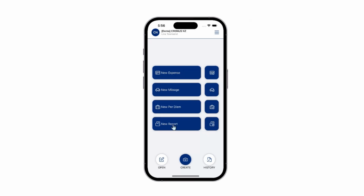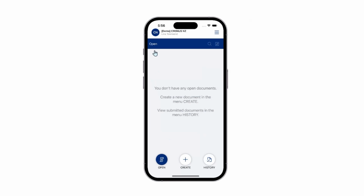Some people like to use that, and some people really just send in individual expenses, individual mileages, and their approver actually approves one by one. So I don't have anything in my open area here.